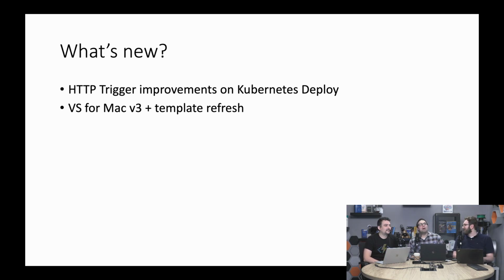Anyway, VS for Mac had a great update to include V3, but also some new capabilities so that you can always refresh and grab the latest templates and the latest CLI bits out of VS for Mac.